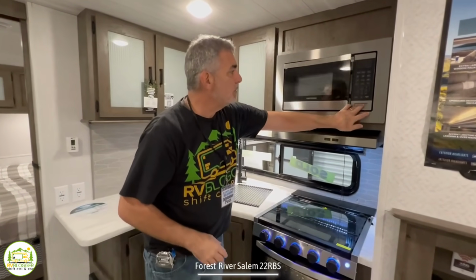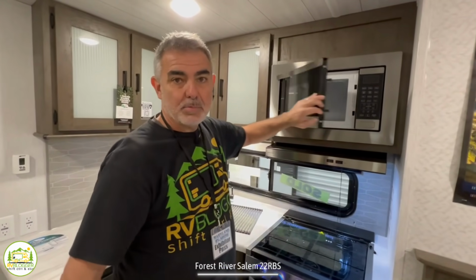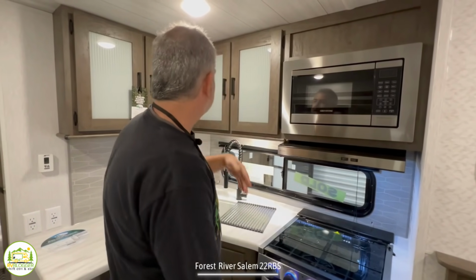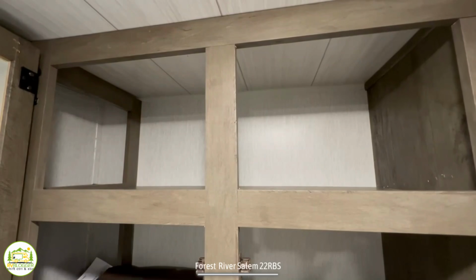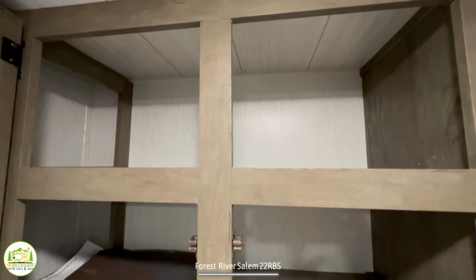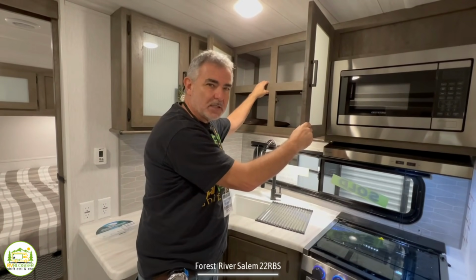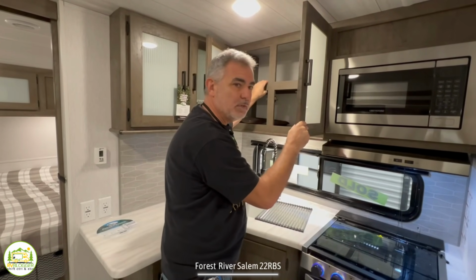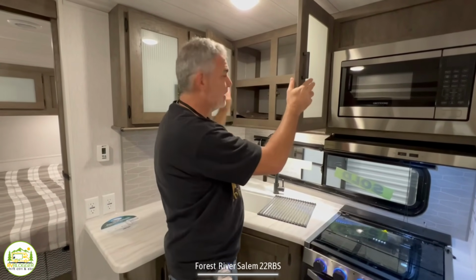Now up top here, you'll notice that you have a good sized microwave. You can fit an average size plate in there, I would think. And then you've got these really nice cabinets with the glass inlay doors and lots of storage space up top with a built-in shelf in the middle here. I prefer to see these be adjustable, but I see so many cabinets without even a shelf in here. I'm at least happy to see a shelf in the middle.